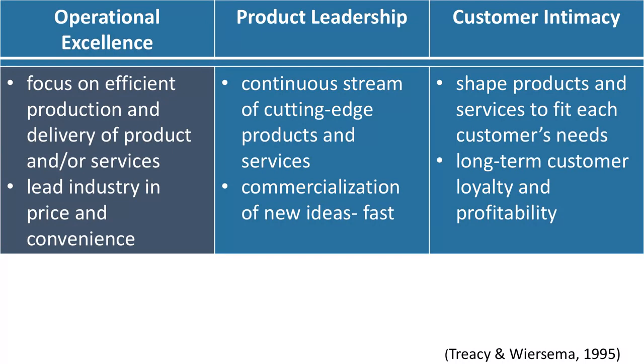So here we have more definition as to what these strategies entail. First of all, let's take a look at operational excellence. And this is really thinking of an organization that's a low-cost provider. They're constantly looking at their processes and trying to eliminate waste, redundancies, any sort of part of the process that is not value added to the customer. And so because of this, they're able to provide a quality product that is also cost effective for the consumer.